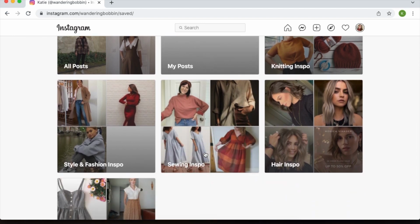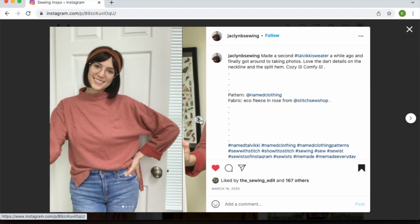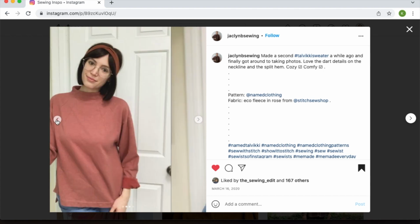So anyways, let's take a look at my sewing inspiration collection. I'm just going to take you through one by one and tell you a little bit about why I saved these posts and how they've inspired me. So first up is this version of the Named Clothing Talviki sweater. This is by Jacqueline B. Sewing. I have this pattern somewhere in my stash, but I haven't sewn it yet. And I really liked this version she made from an eco fleece from, it looks like, Stitch Sew Shop.